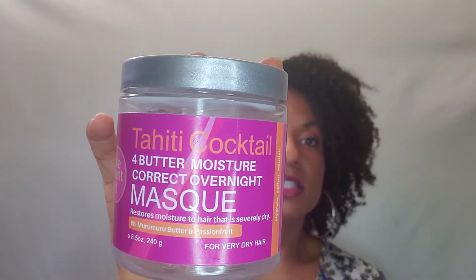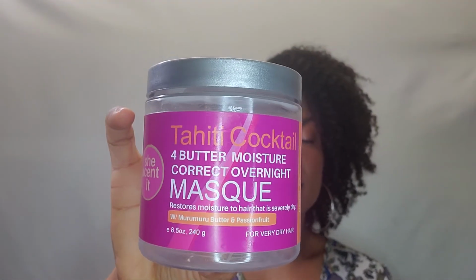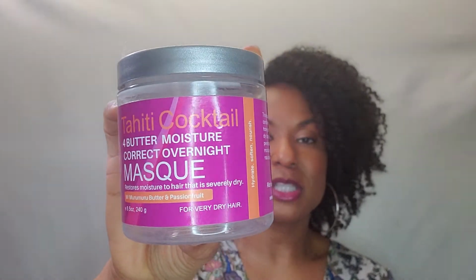And of course, I've got a DC in here. This is the For Butter Moisture Correct Overnight Mask from She Sent It, from the Tahiti Cocktail line. I love She Sent It Deep Seas. You've heard me say that a million times. This one, okay, let me run through my mental Rolodex real quick before I say that. I don't want to lie. Yeah, this one is my favorite She Sent It DC.